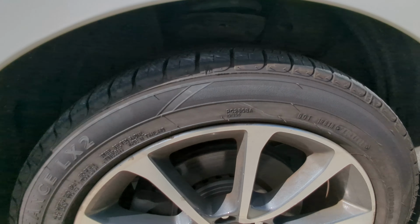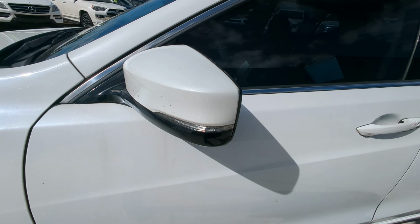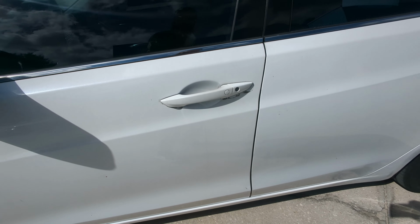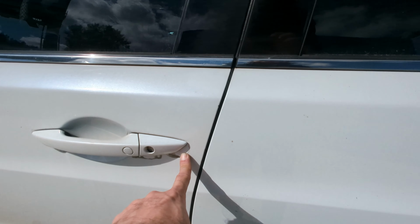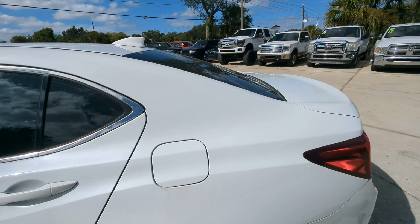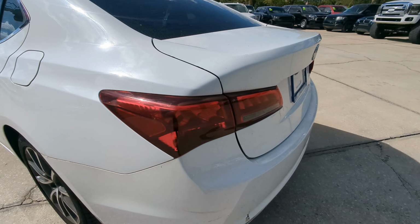Tires are brand new. Some love bug damage here. Small nick right there. Some dirt or peeling right there underneath the door handle. Rear tires matching, brand new.